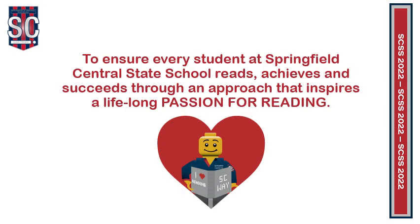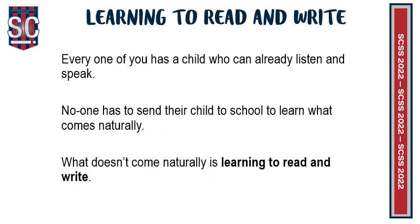At SCSS, our goal is to ensure every student reads, achieves, and succeeds through an approach that inspires a lifelong passion for reading. When they start school, your children will be starting to learn one of the most useful and exciting skills. They will be learning to read and write, and that will open up a world of opportunities to them. They will use those skills to access new knowledge, to develop their creativity, and most importantly, to enjoy books. Your children will be learning how to read in a way that is very structured, logical, and good fun.